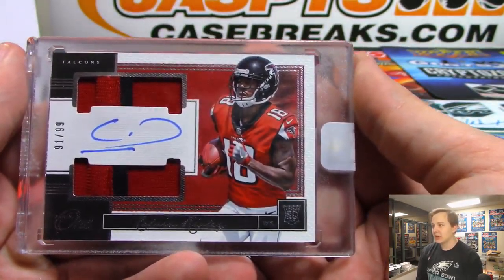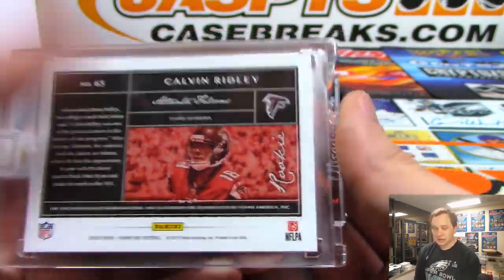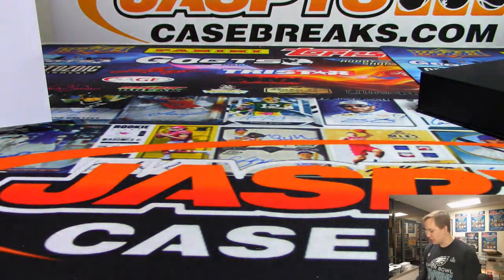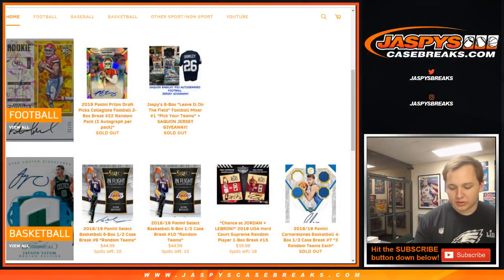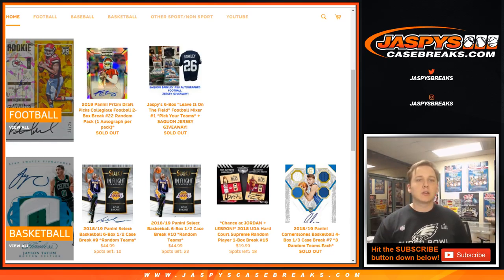Alright, the one card hit is a dual patch autograph numbered to 99. It is for the Atlanta Falcons, Calvin Ridley. Nice rookie patch auto numbered 91 out of 99. There you go, Ray. Congrats, nice hit. Calvin Ridley, rookie patch autograph to 99. So that was the break.